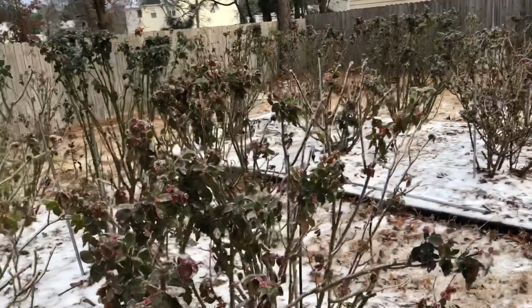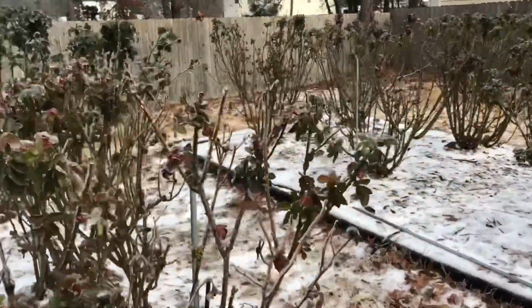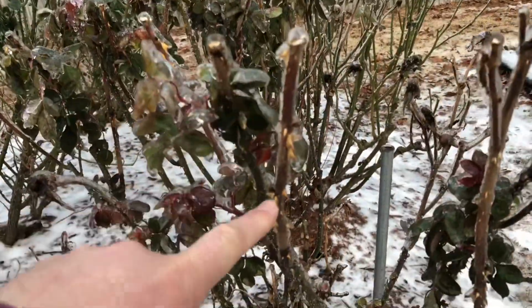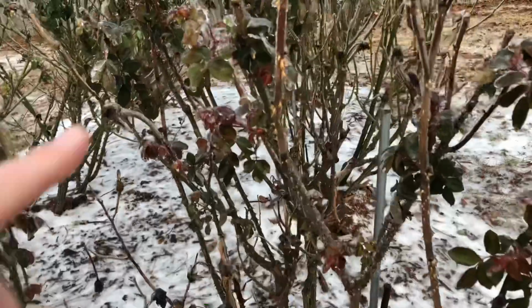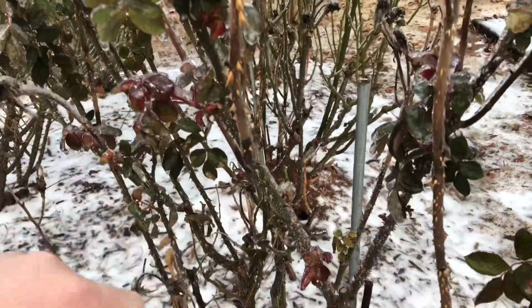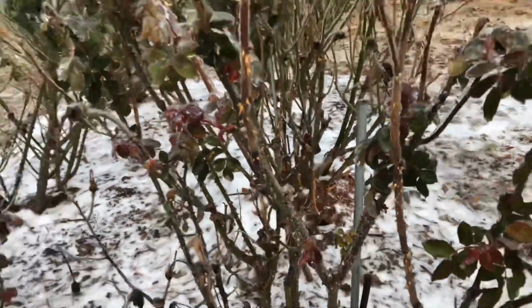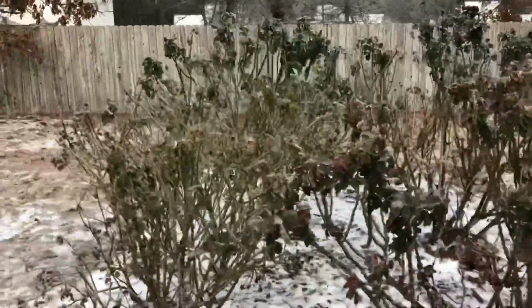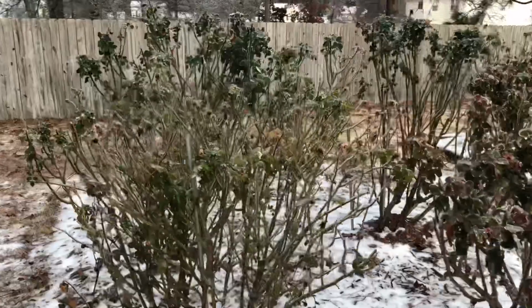And a lot of this had already been damaged a little bit by some of those cold nights. So again, here's a dead cane here. Is the rose dead? No, we just prune all that out in the spring down to where there's green. So that's why even up in Binghamton, New York, where we used to live, I never did a real heavy pruning in the fall.